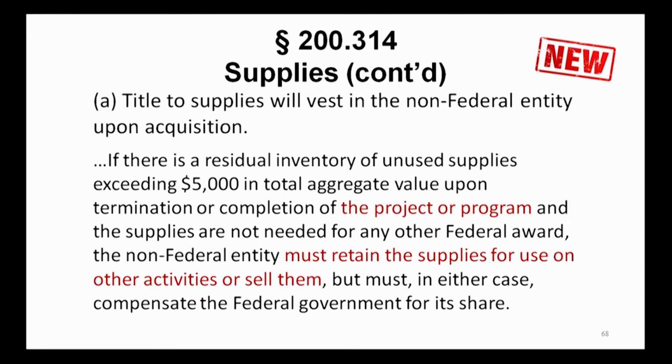The language is: title to supplies will vest in the non-federal entity upon acquisition. Here's the key. If you see the language here that says the project or program, it used to just say at the end of a grant. So whenever we wrapped up the grant, if there were leftover supplies, we would either give them to another federal program that we had, or we could sell and dispose of them. Now it says clearly that at the completion of the project or program, if the supplies are not needed for any federal award, the non-federal entity must retain the supplies for use on other activities or sell them.